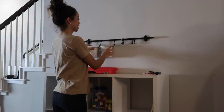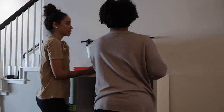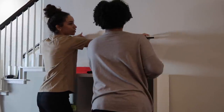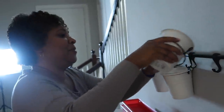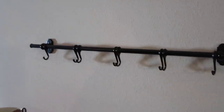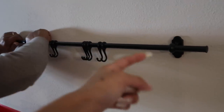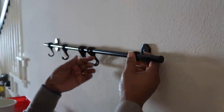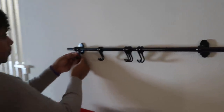I don't think you took into consideration the spacing of this to where it actually is spaced out. Did you just put these wherever? All right, so the current problem is, she didn't space out the thing right, so it doesn't give us enough space to actually hang all the buckets there. So we need to move these things to give us more space along the pole. Now we've got to take the whole thing off and redo it.